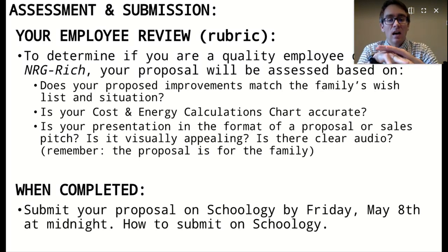So in the end, I'll talk a little bit more about this. I'll go really fast on this. This is part of your employee review. To determine if you're doing a good job at this division, I'm going to be looking at a couple things. Obviously, how well you did on your presentation. Are your numbers good? Are you hitting what they want? And then what's your presentation? That's going to be a big part of it. A big part of it is how are you presenting?